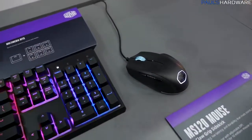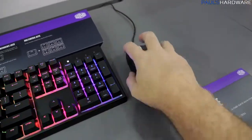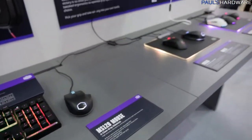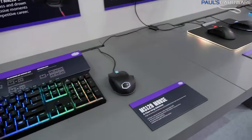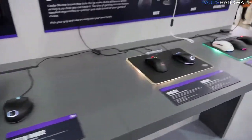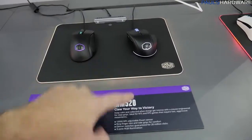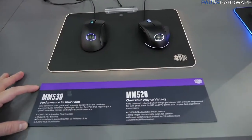The mouse itself is right here. You got your wrist rest. This is a little bit more for a claw grip, but they also have, of course, palm grip options over here. If you don't want to buy the combo, you can get the mouse by itself. So additional options for the mice, MM530, MM520. The higher the number, the better the quality of the mouse, for example.